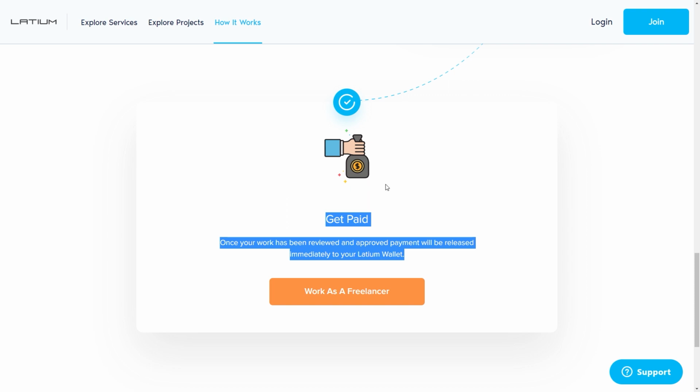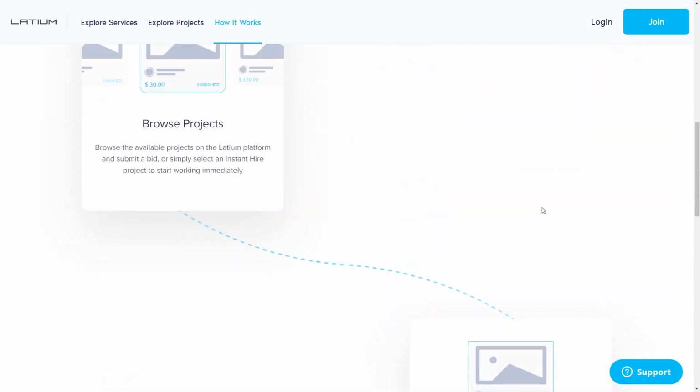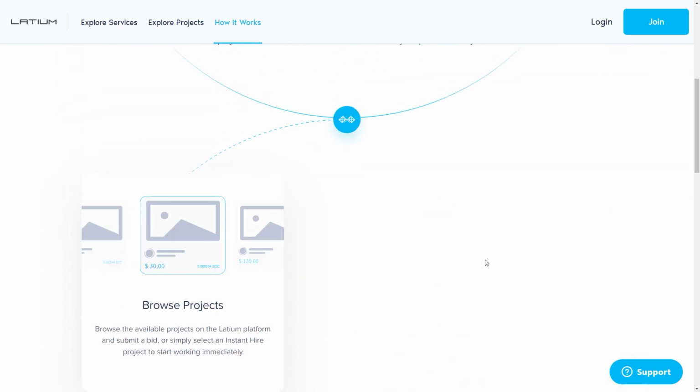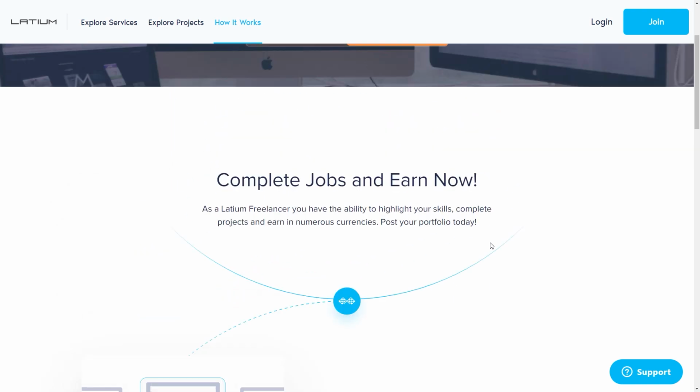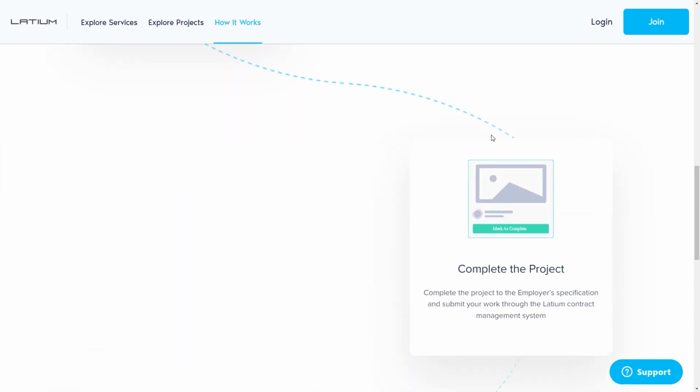You won't have to be concerned about the payment procedure though, because they pay within 24 hours, which is truly amazing. Now I'll teach you how to properly register on Latium in order to receive a signing bonus. To receive that signing bonus, stick with me and learn the details.